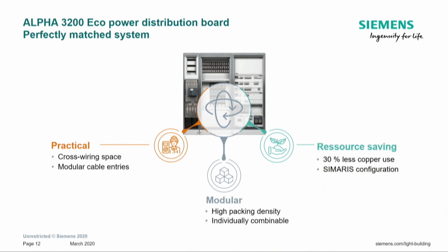Okay, last but not least, Alpha 3200 Echo in a nutshell. The new switchboard system is definitely resource-saving. It needs 30% less copper than before. For sure, the configuration is based on Siemens software, so not only is the manual installation time to build up the switchboard reduced, the project time is also going to be reduced by our software system. The system itself is built in a very modular way. That means very high flexibility, offered by the 8GK system and by the central busbar system, and you have much more space than before.